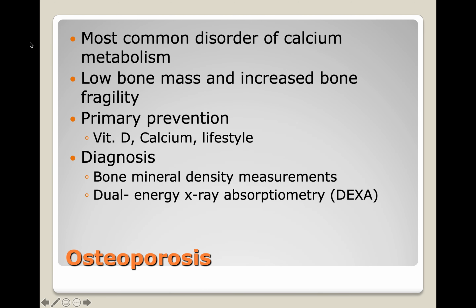Osteoporosis is going to be the most common disorder of calcium metabolism. We know we have low bone mass and increased bone fragility. We've got a lot more bone resorption, or removal and destruction, than we have of bone being formed. Primary prevention: vitamin D, calcium, and lifestyle, meaning we're going to eat foods high in vitamin D and calcium, and exercise to increase bone mass and muscle mass. Diagnosis would be bone mineral density measurements.